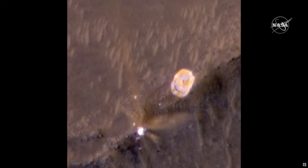The HiRISE image was able to actually acquire the entry, descent, and landing event from their perspective, and we can never have enough images of this activity, so this is a fantastic view. But I'm going to send it back to Dave here. As part of this suite, we have one more surprise, or one more gift, I'll say, that we've been able to receive from this package. Over to you, Dave. Thanks, Jessica.